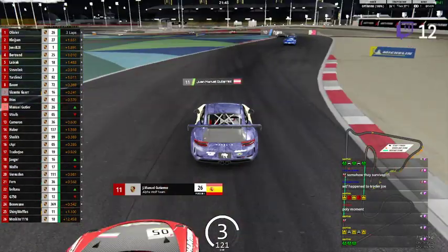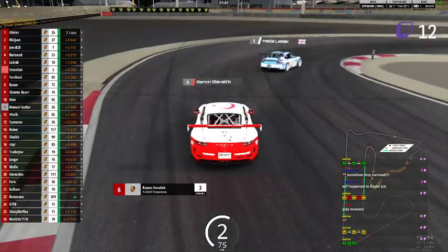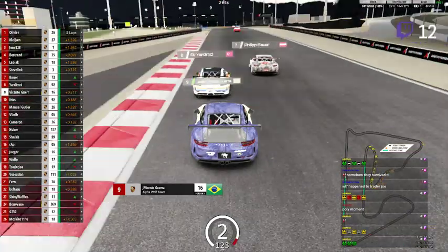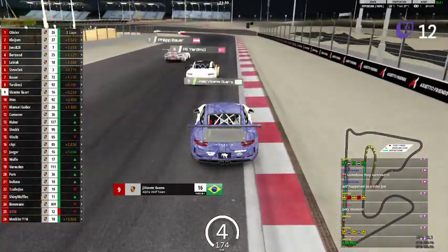Still positions changing hands, like Juan has just got past Vivos here for P11. The lead battle seems to have spaced out a bit. Oh yeah, has gone deep into 8. Bauer's got back past. Can he get past either of them? Seemingly not. Bauer's going super defensive already.